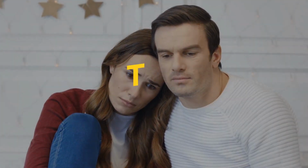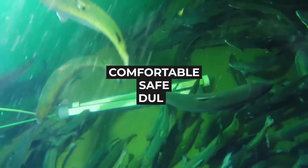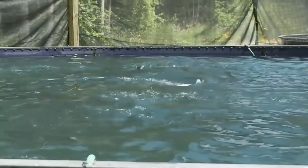Maybe you're already feeling sorry for the poor fish living in captivity? Take it easy, salmon are fed well, they are treated from diseases, and there are no predators inside the cages. The fish lives a very comfortable, safe, and dull life. But when the spawning season comes, the situation changes.